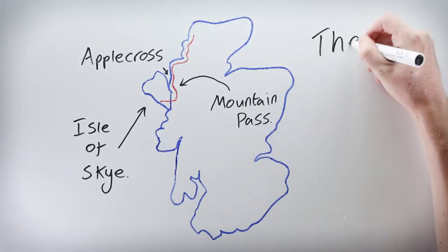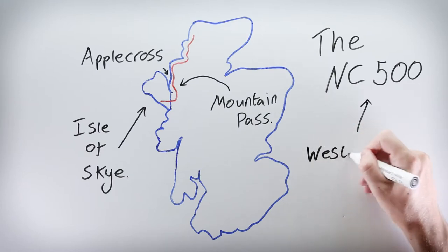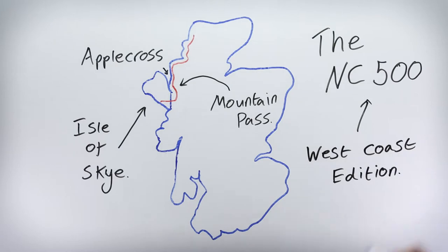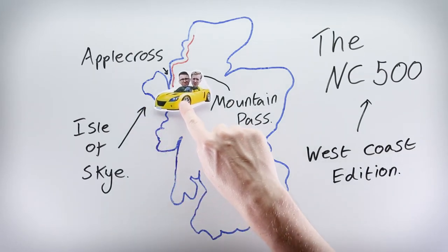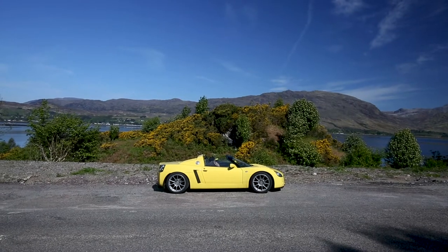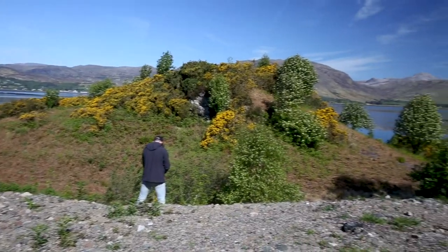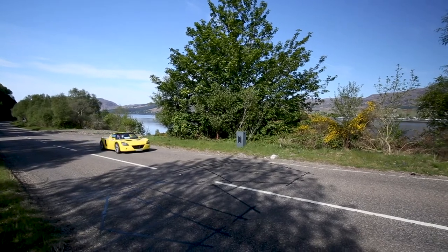The day was all about the North Coast 500, and we were going to be driving the best it had to offer, the west coast of Scotland. Having stayed on Skye the night before, we were poised to join the now famous route after a short 20 mile stretch. That stretch was lengthened slightly by Richard having to take care of a phone call as well as other business. However, soon we were back on the road and close to what we came for.